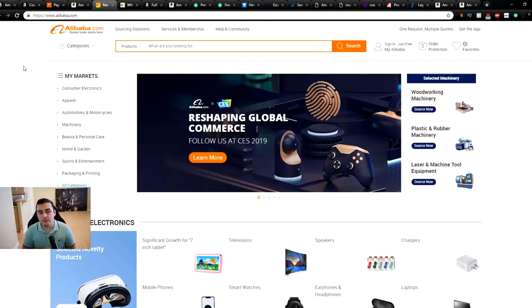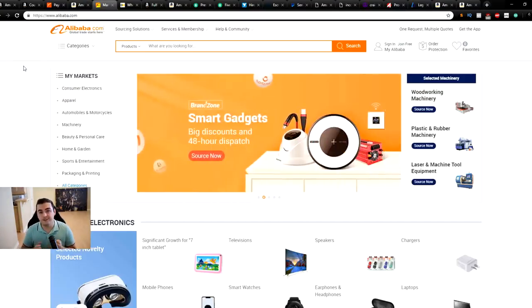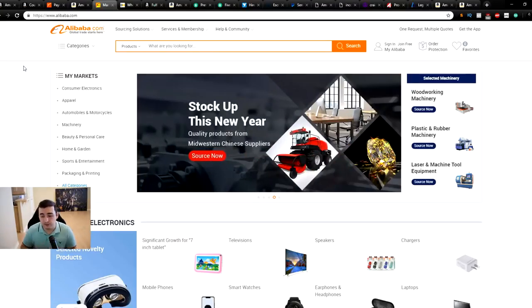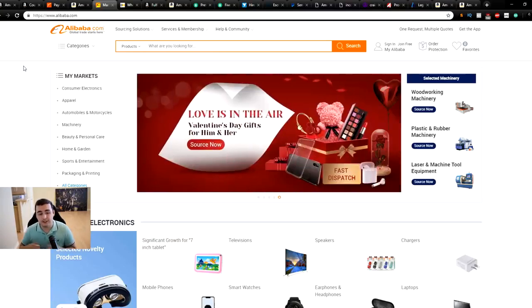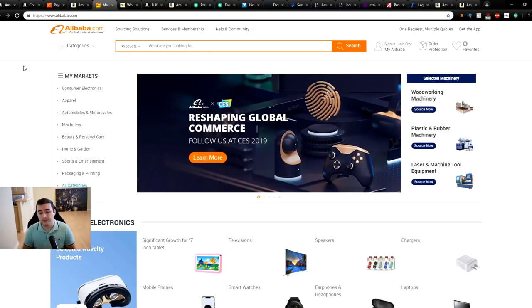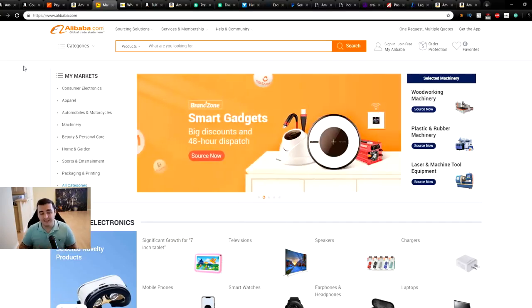Now, once you've started your product research phase and you found something that looks like a hit, it's making a lot of money, it has low reviews, it's easy to get into, it's not too expensive, and it makes good profit margins, the next step is to start searching for these products. There are two ways to do this: Alibaba.com and DHgate.com.